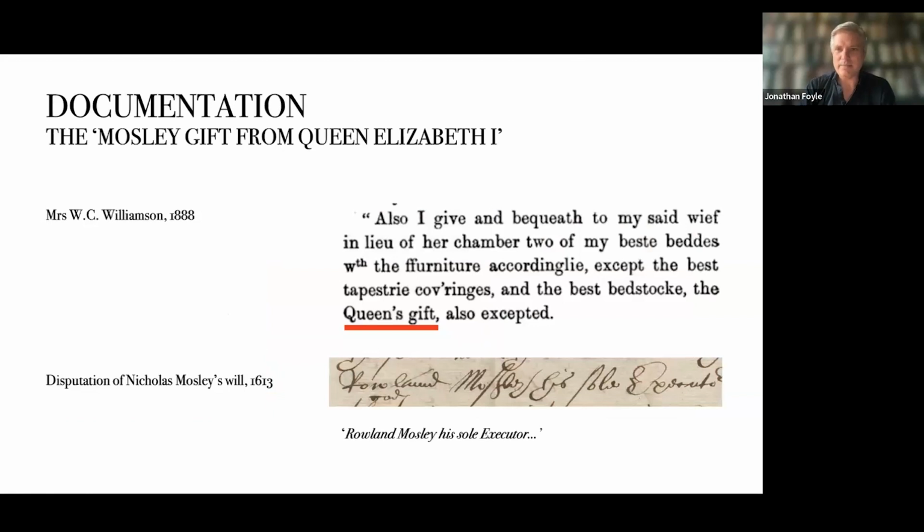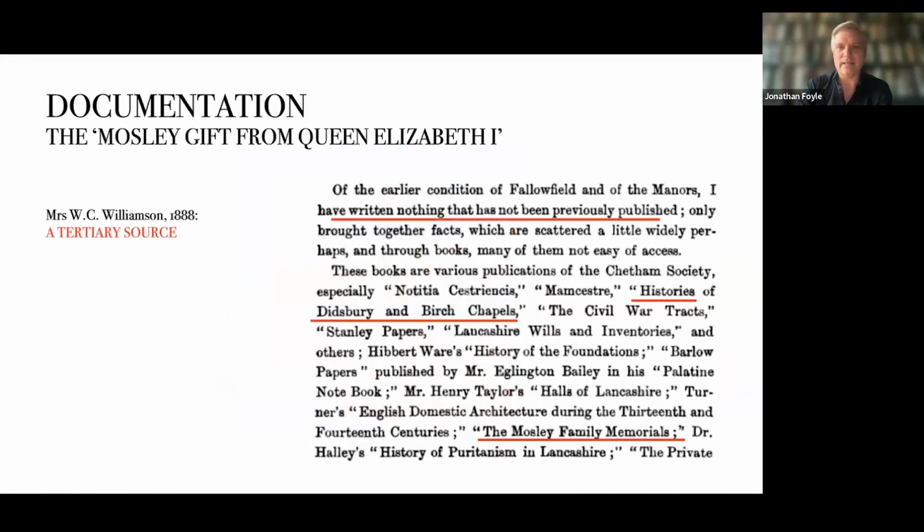Mrs. Williamson writes then about the Queen's gift. And what's striking about the Queen's gift is that it's in modern English. It's Queen apostrophe S. Although the will of Mosley seems to have gone, if we look at the disputation in 1613, we find language like Roland Mosley, his sole executor, not Roland Mosley's sole executor. So there's a bit of an alarm bell there.